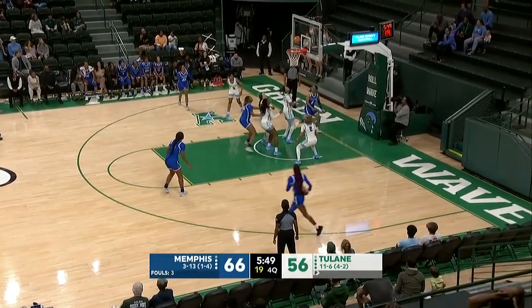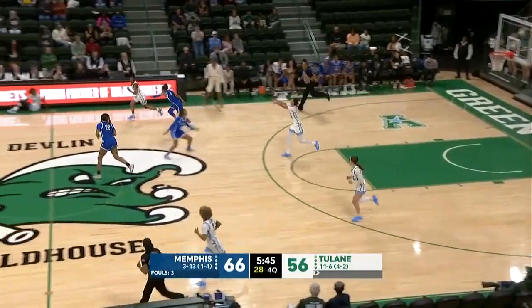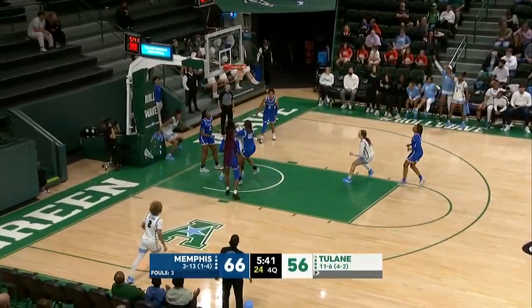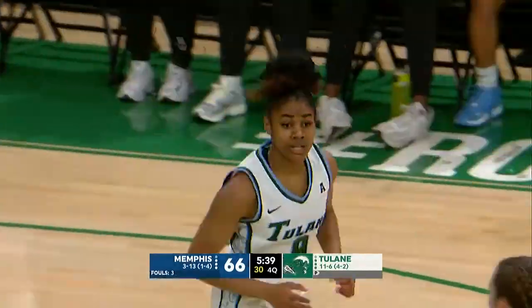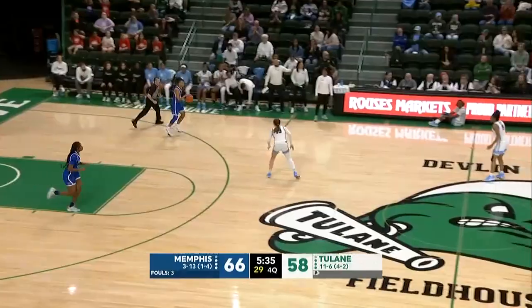Hageman turning the corner, banked it up and off. Memphis is now 0 for 5 here in the quarter. But can Tulane take advantage? It's Sneed to the rim. She put it up and in. It's down to single digits for the first time in a long time. Got to go back to early in the third.